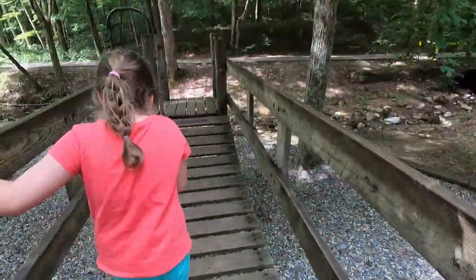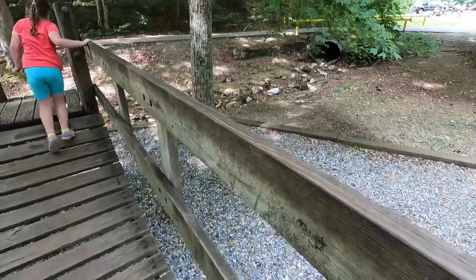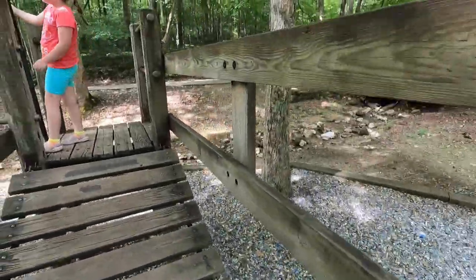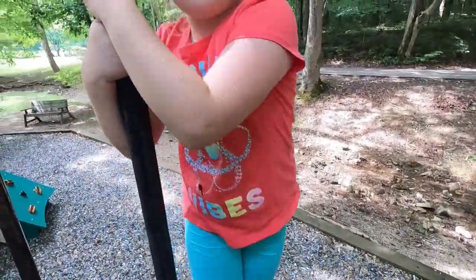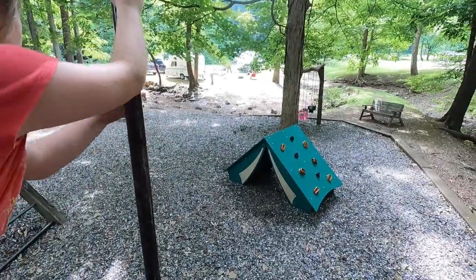Then you jog across the bridge. Careful, at the end, there's a giant gap. You do not have to run. Then you swoop here, touch your back to the fire pole, and then swoop back. Then we go down the fire pole.